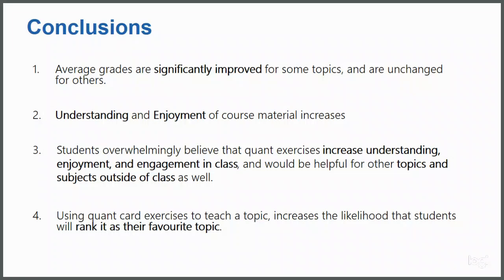We also saw that students in the experiment group recorded better understanding and enjoyment of the course material. Engagement was more polarized, so there was no clear result there, but students who actually experienced the quant card exercises overwhelmingly believe that their understanding, enjoyment, and engagement in class was improved by the exercises, and that such exercises would help them for topics outside of class as well. And the final result, that using quant card exercises to teach a topic increases the likelihood of students ranking that topic as their favorite, is congruent with result number 3.